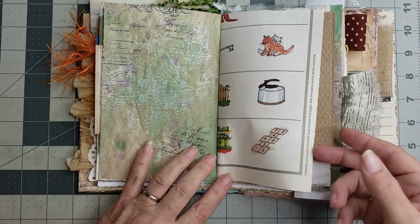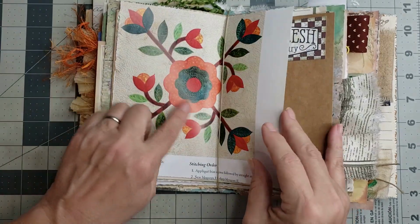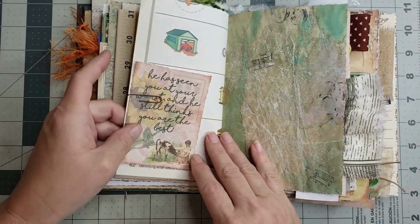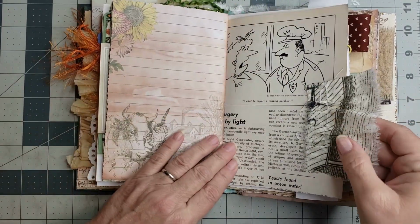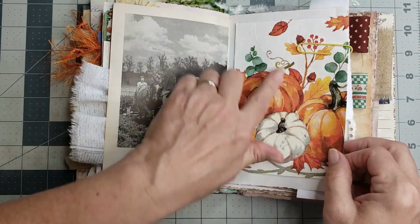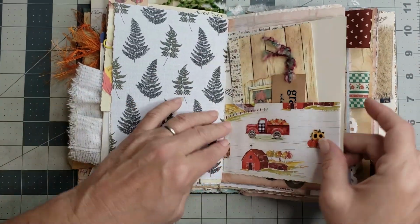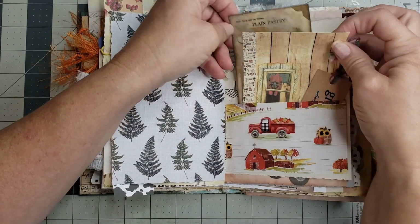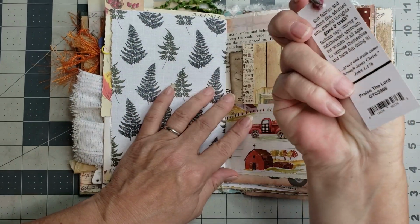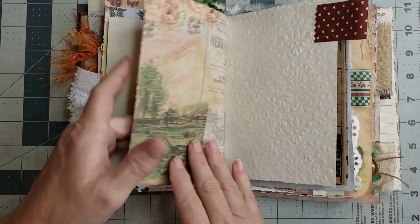I'm going to flip through a little quicker. Gotta hurry. Love these quilt pages. These are from a quilt book, a vintage quilt book. Scripture card. These are vintage book pages. This is an envelope that I've decoupaged with a napkin. Scripture card. Little pocket here with a journaling card. Actually, a couple of journaling cards and a little tag. This was actually a tag off of a hat that I bought. I just thought it was cute.